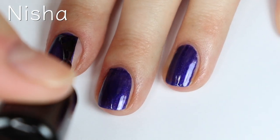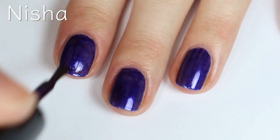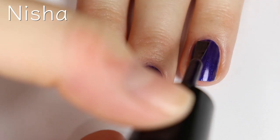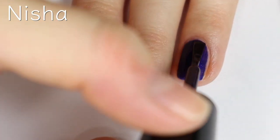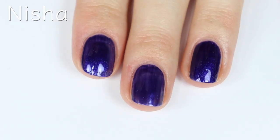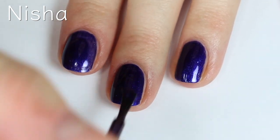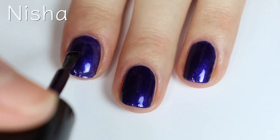Again, great formula. It is a little sheer and patchy on the first coat, as a few of the others have been, but as we've seen, the second coat does build them up to full opacity. So there's the first coat. Here's the second coat of this stunning polish, and this one does cover completely in 2. I also love that these polishes aren't super metallic-y, so you don't have to worry about brush strokes, but they're metallic enough that you can see how gorgeous that shimmer is, if that makes any sense.